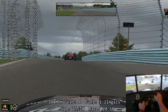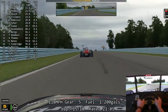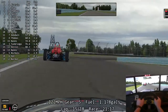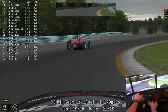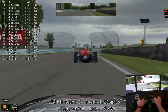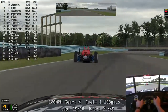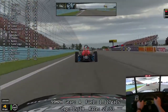Okay, we're into draft range. 0.9 seconds. I'll be very close to him by the end of this straight. Taking it easy. Now I've got here, I'm in no rush. I'm not going to get the guy ahead unless he spins, so bide my time.